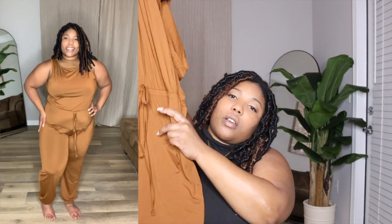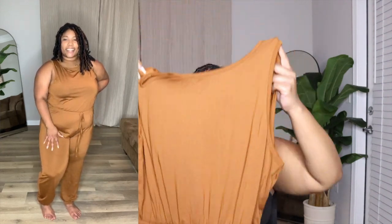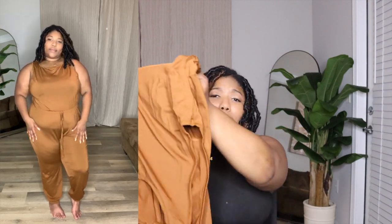This is a cute jumpsuit. It is nice and light. It's long. Baby, look at this color. You can't tell me this ain't fall. It's cute. It has a little button in the back, two little buttons. Elastic band. We love the stretch. We love it. Okay.